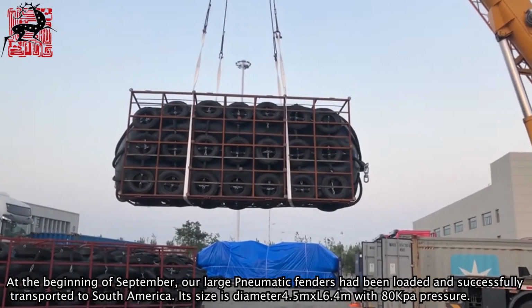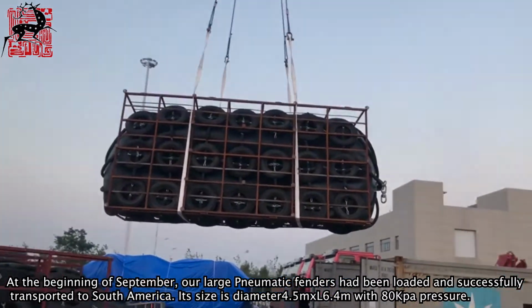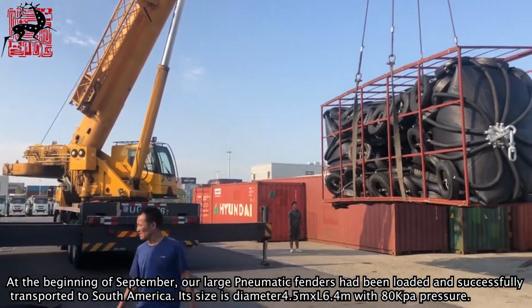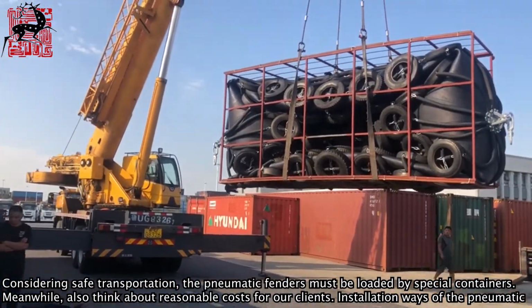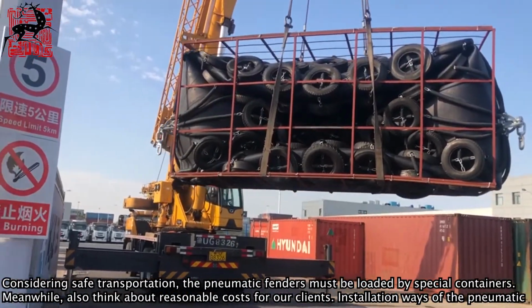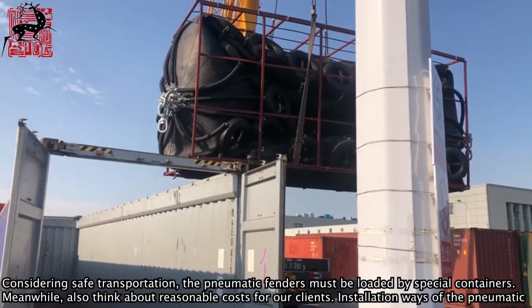At the beginning of September, our large pneumatic fenders had been loaded and successfully transported to South America. Its size is diameter 4.5 m x 9.4 m with 80 kPa pressure. Considering safe transportation, the pneumatic fenders must be loaded by special containers. Meanwhile, also think about reasonable costs for our clients.